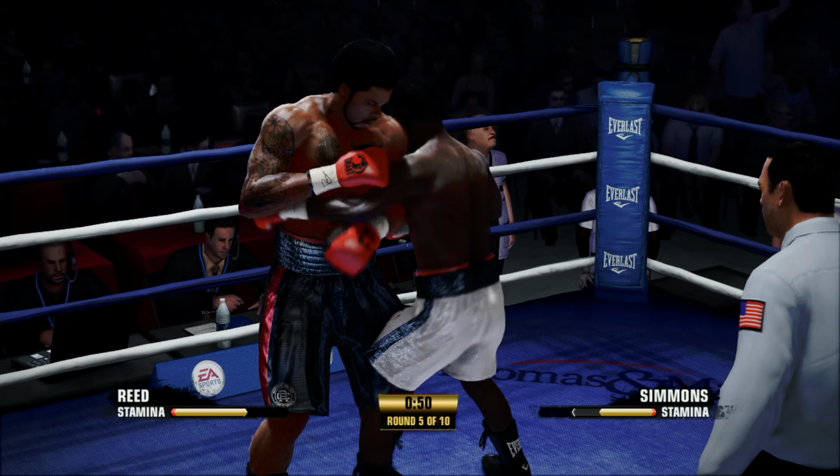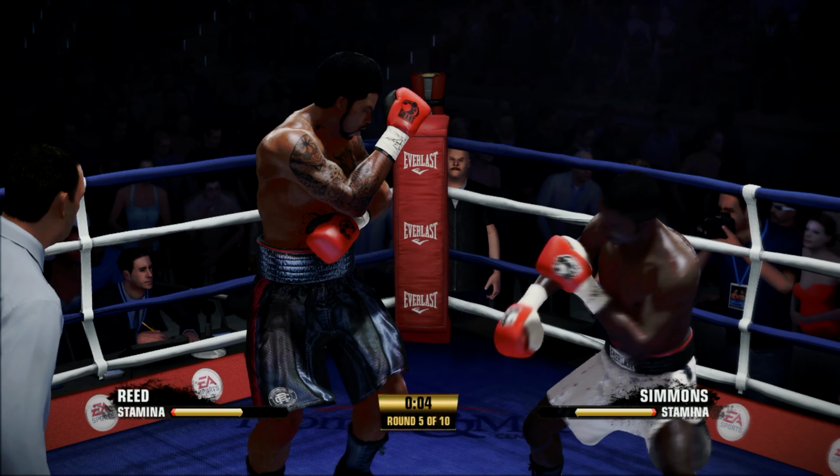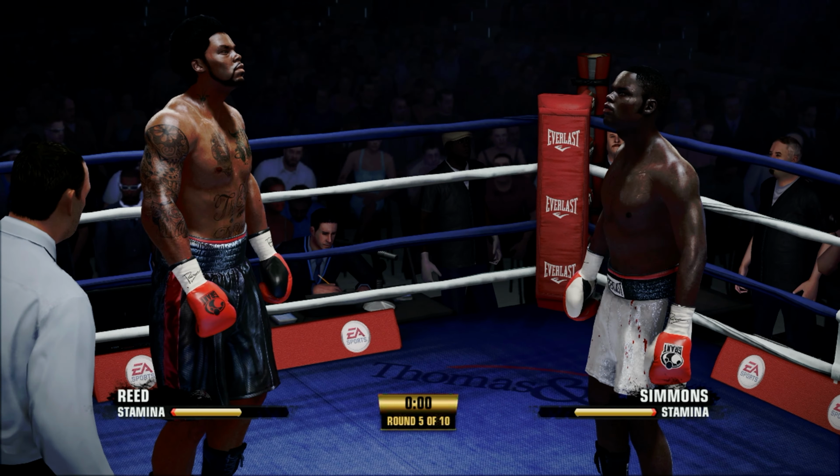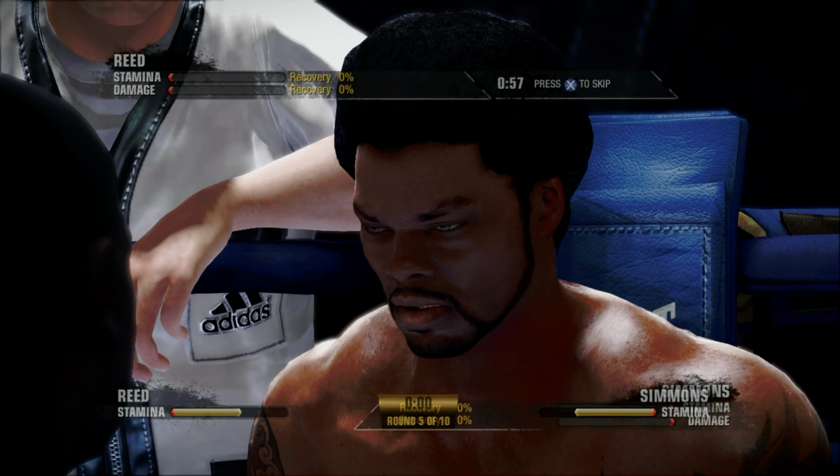That was nice. He just drew the punch from his opponent and then a good counter by Reed. Yeah, like running through the rain without getting wet. Beautiful. I like the way he went up top that time with the hook. And round five comes to an end.